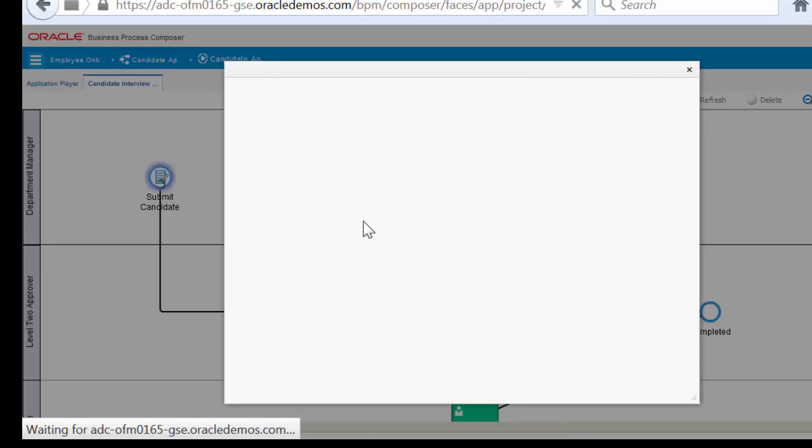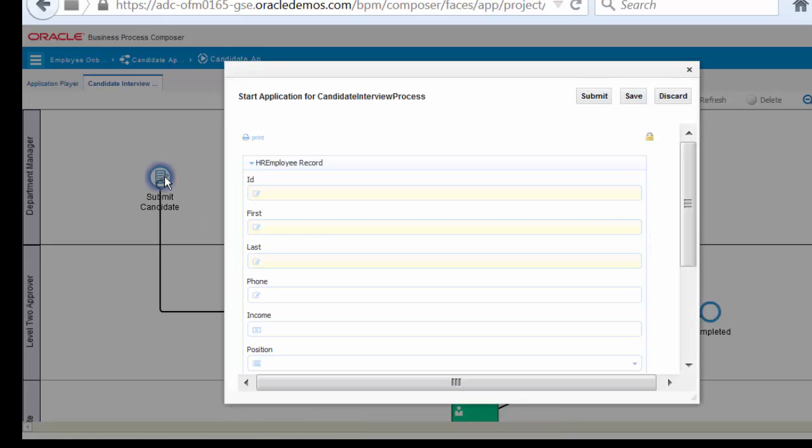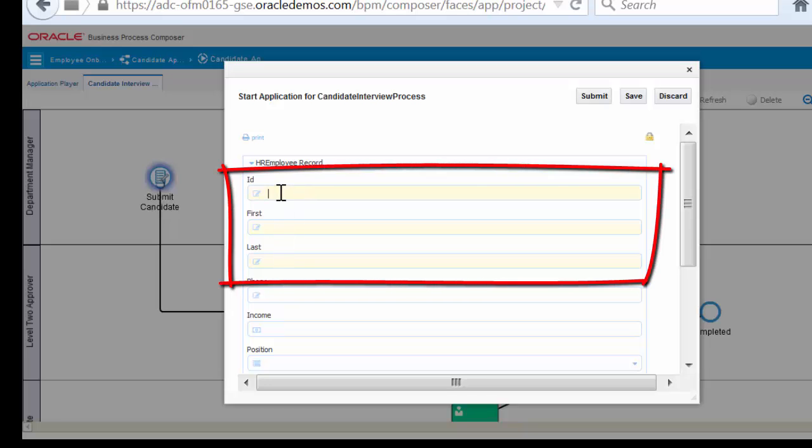Now notice the form comes up. This is a form associated with that start event. I've got 3 mandatory fields, as we knew.